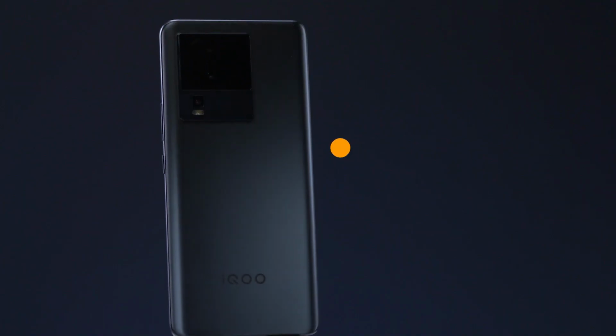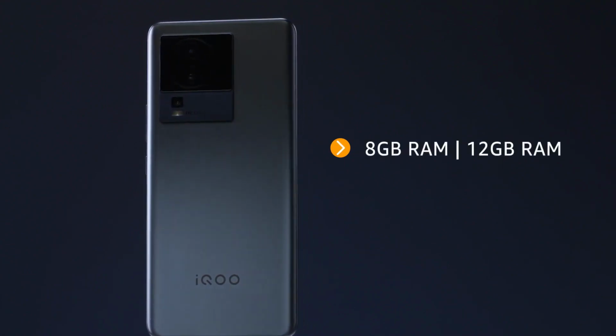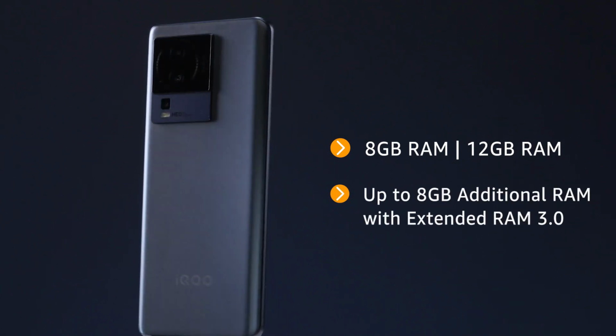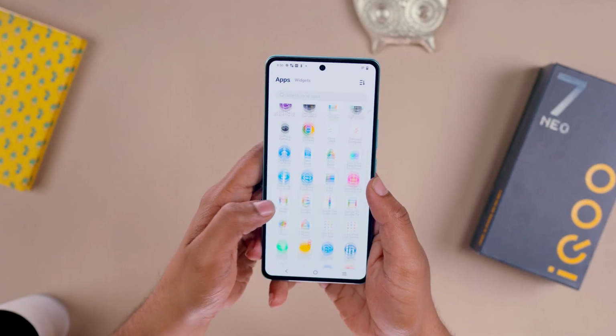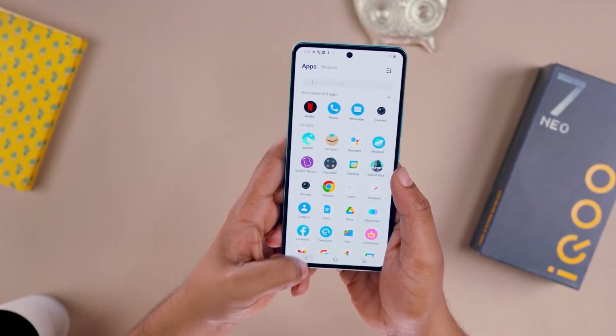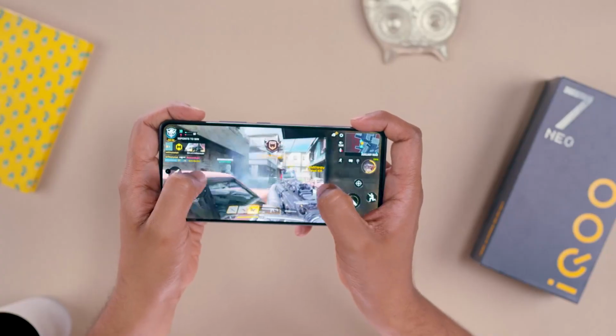The Neo 7 comes in two variants with 8GB and 12GB RAM. With Extended RAM 3.0, you can increase your RAM capability by up to 8GB, making it one of the fastest smartphones in this segment. With additional RAM power, you can multitask through 36 apps at the same time and enhance your gaming experience to the next level.